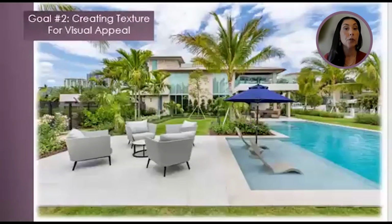For goal number 2, creating texture for visual appeal. Notice how the coping and the field material appear to be a different color. This is the same exact material. However, the coping and the field material have a different finish, which kind of gives it a different look. Consider marrying the finishes of the same material on a project to ignite a unique design concept and further add texture and visual interest to the space.